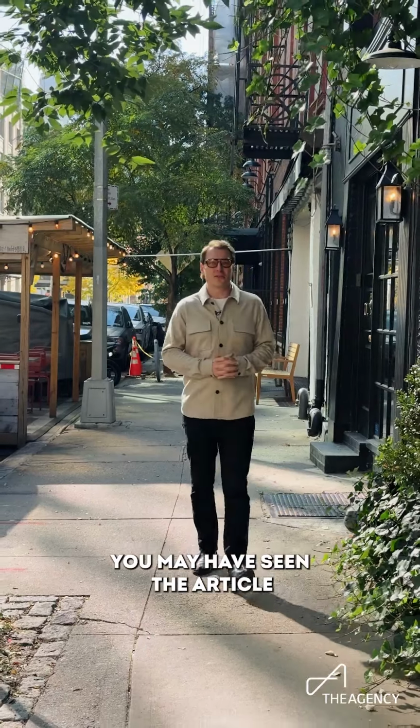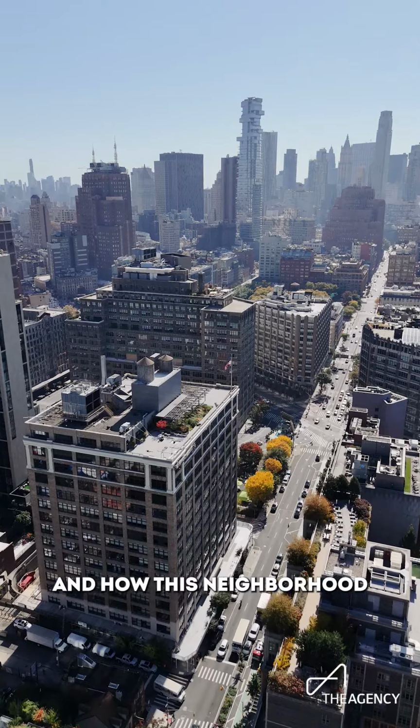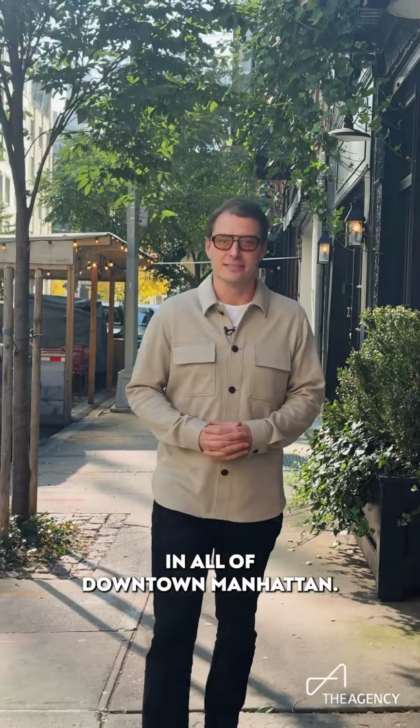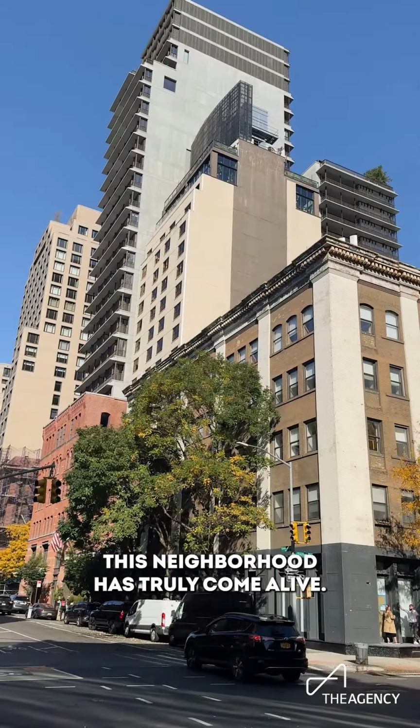You may have seen the article in the New York Times on the changes taking place in Hudson Square and how this neighborhood has transformed from an industrial no man's land into one of the most desirable areas in all of downtown Manhattan. Bordered by Tribeca, Soho, and the West Village, this neighborhood has truly come alive.